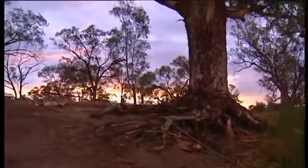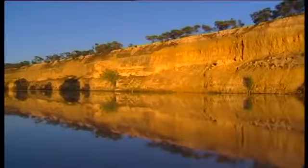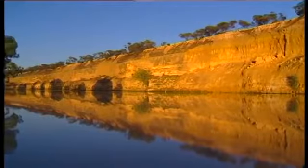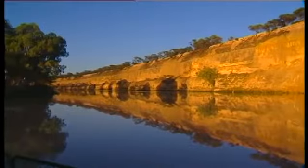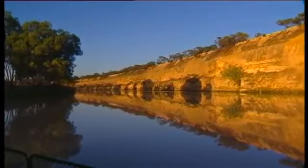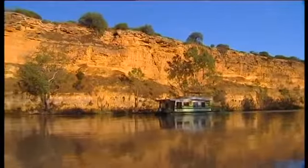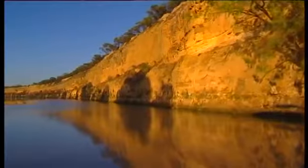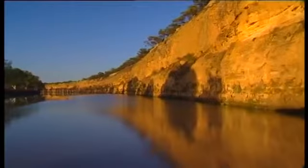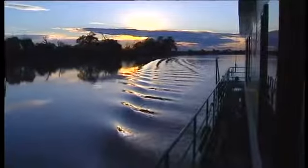Within an hour, the sky is beginning to clear. Tomorrow should be fine again. Next morning, all clouds have gone and we're treated to a perfect sunrise on the river. The magical qualities of the river are obvious. It's easy to see why many who come this way fall in love with the Murray and stay.